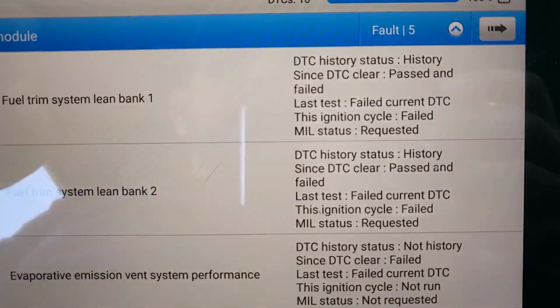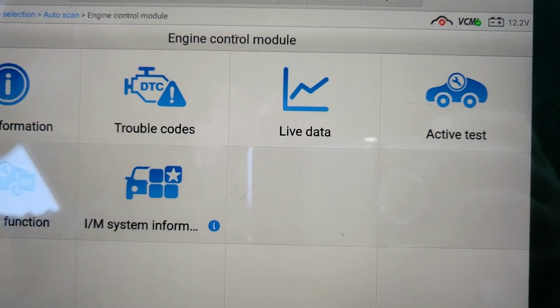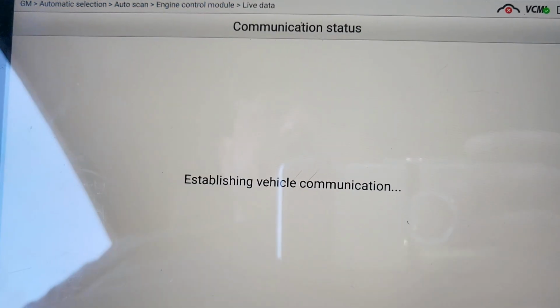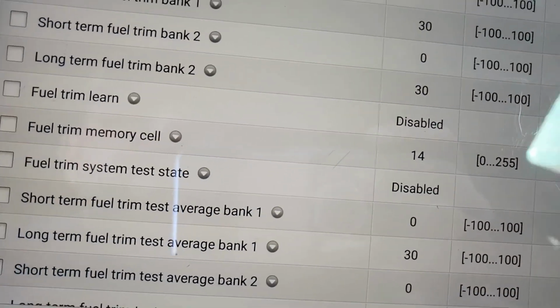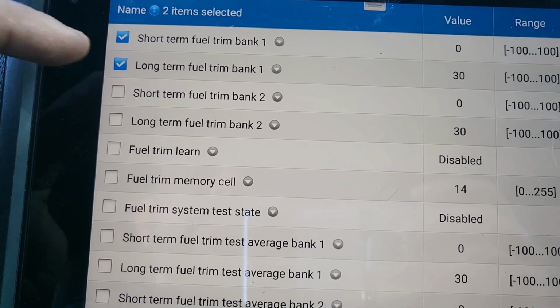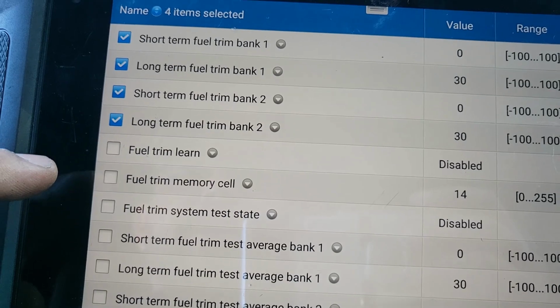So I want to go to live data, and I want to go to fuel trim, and we want to monitor short and long. We already see the history reads 30.